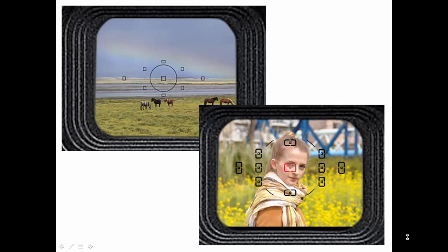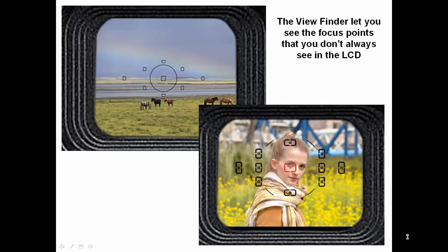If you go to the viewfinder, you can actually see the focus points that you don't always see in the LCD screen. Also, within the viewfinder, remember we talked about rule of thirds. And if you want to move your subject off to the side, you may be focusing on the background.